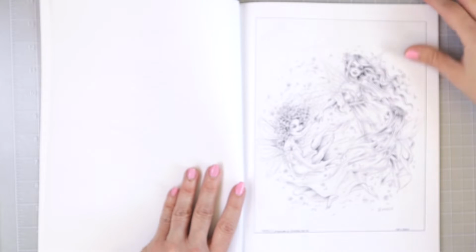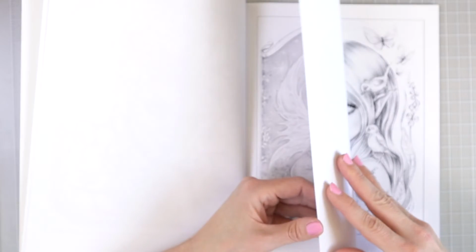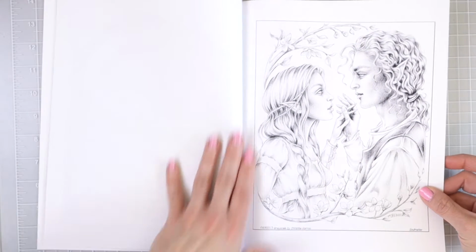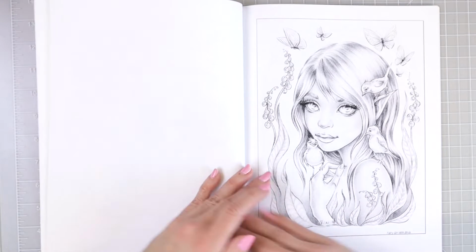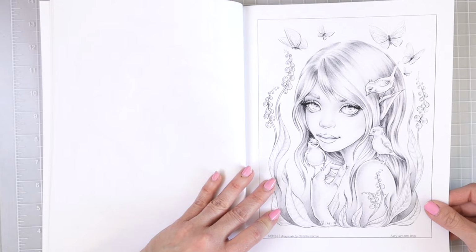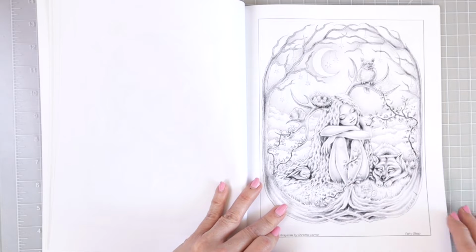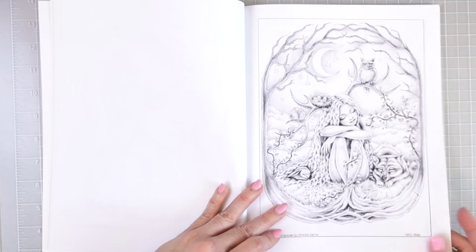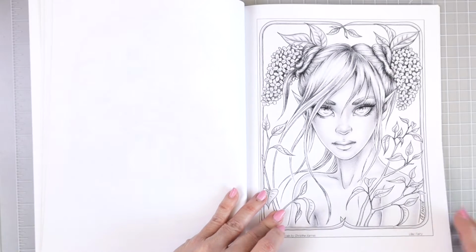But I love Christine Karen's books because I love her grayscale and I love her artwork. But I have never colored any of her line art images. All of her books do come in line art and grayscale, and I usually go for the grayscale images because I just love coloring grayscale. And if you're a beginner, grayscale makes it so much easier because you know exactly where to lay your darker colors and your lighter colors.